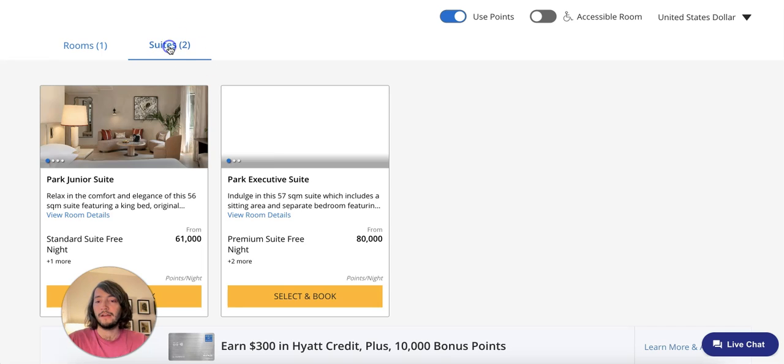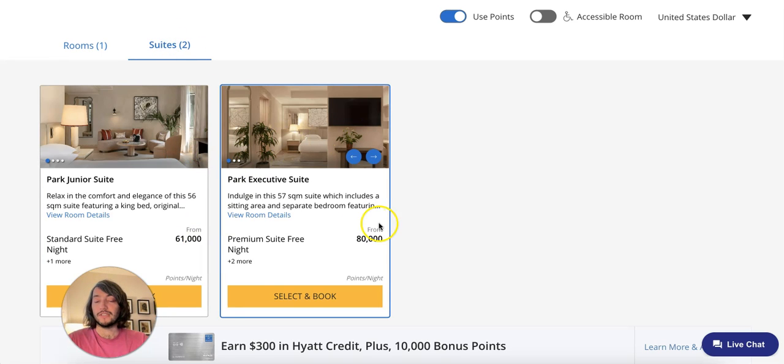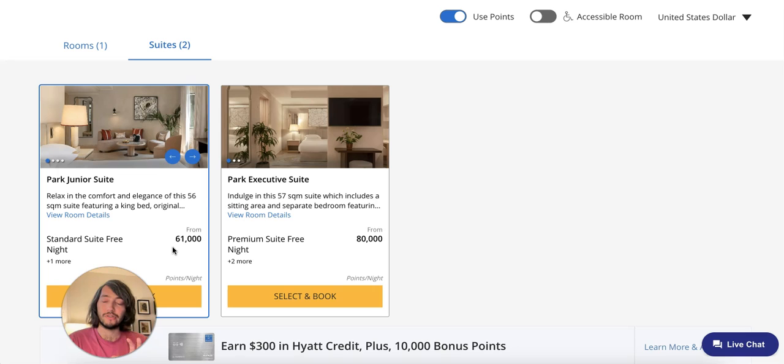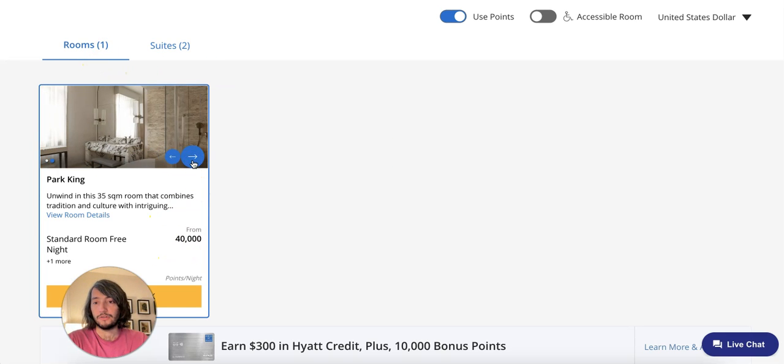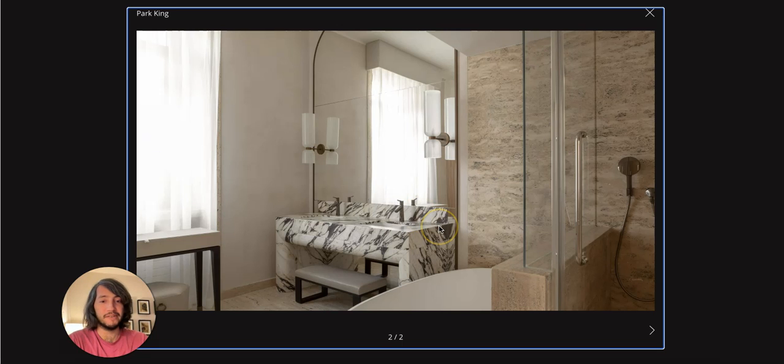So 40K, and it's letting you book into the big suites if you want. If you had status, I wouldn't do this because they would probably do it for you automatically. But if you don't, then you can pay a little bit more and get in there. So 40, 60, or 80, I would just book the 40 for their normal room. It's still beautiful with a big marble bathroom and everything. This looks even nicer than the original one.